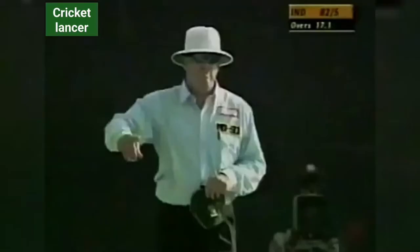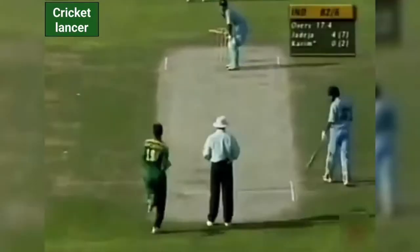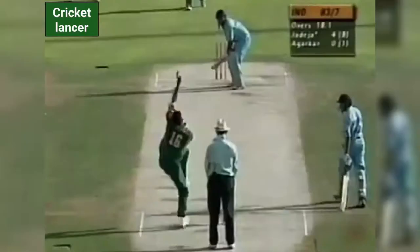Pitched outside leg stump. Oh, he's given him out. Well, he thought about it long and hard. India now in dire straits, 82 for 6. Oh, he's dragged it back onto the stumps. This is disastrous for the Indians. They are having a nightmare out there. Gone for nought. India 82 for 7 now.